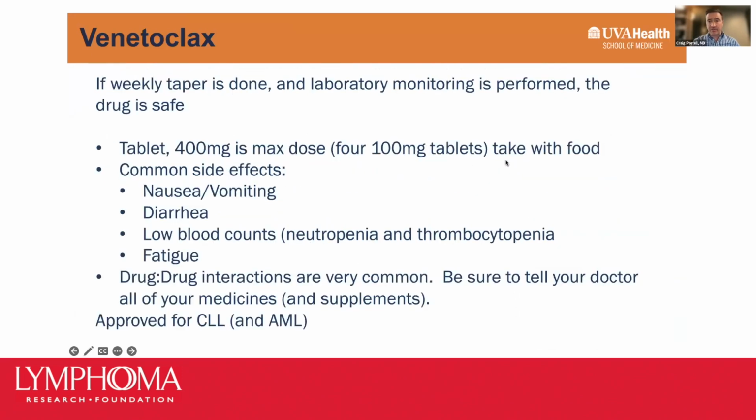It's best to be taken with food. It's absorbed better with food, has a lot of common side effects, including nausea and vomiting, diarrhea, and low blood counts, which are particularly something we see over time. Fatigue is a common thing.